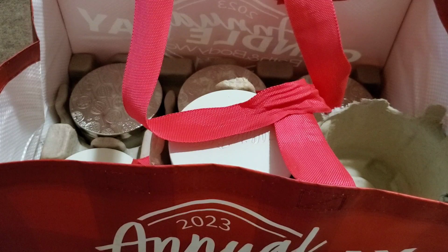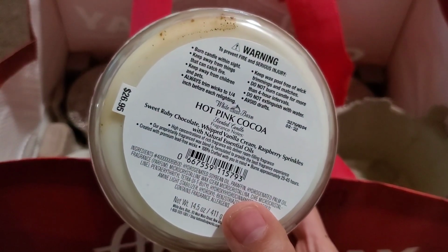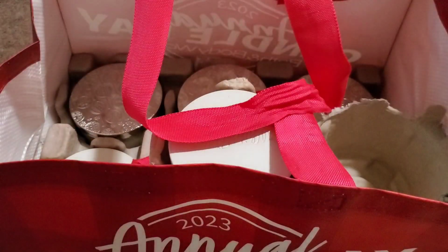I wanted a little bit more of a chocolate lean, but this does smell intriguing, almost like a dried raspberry cereal, or just the raspberry note that's used in a lot of Bath and Body Works candles, with some type of milk chocolate. So this one is $26.95. Fragrance notes are sweet ruby chocolate, whipped vanilla cream, raspberry sprinkles. I think people might be comparing this to Pink Fairy Gumdrop.